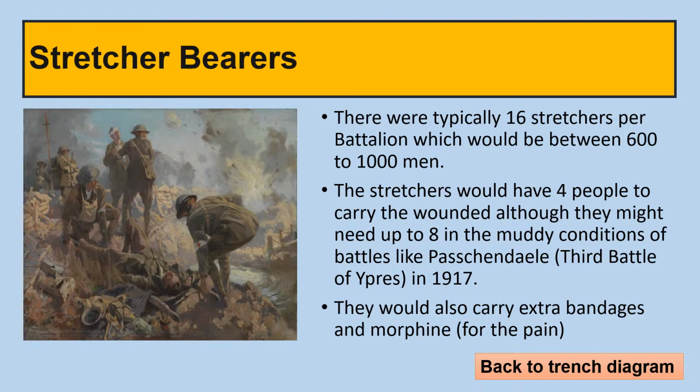And the stretcher bearers, as well as being stretcher bearers themselves, would often carry extra bandages and sometimes even things like morphine for the pain. There's a BBC video which looks at a stretcher bearer's kit, and that person also has a form of a tourniquet to stop the bleeding of a traumatic injury.